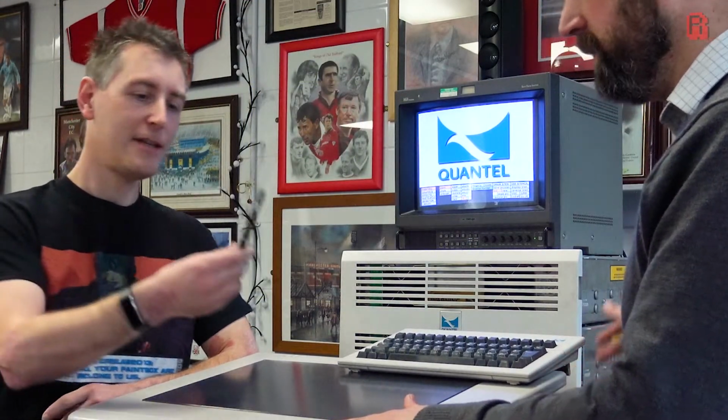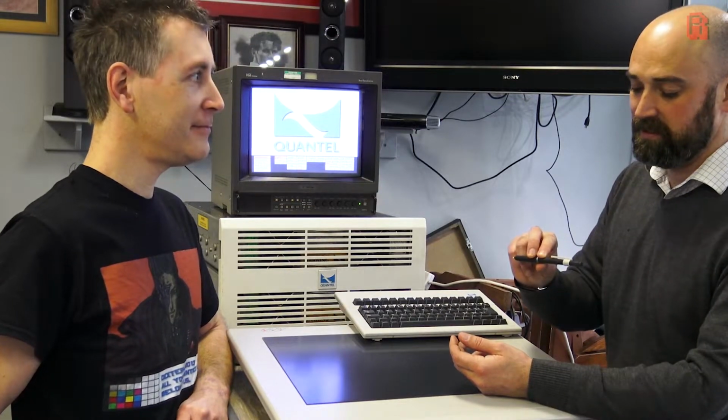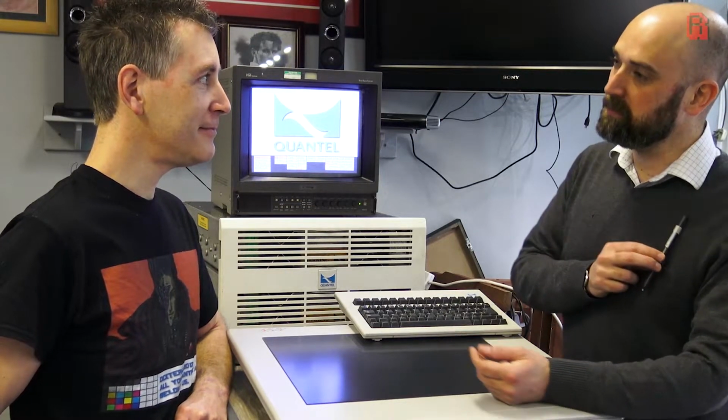And presumably some kind of stylus to go with this tablet. Yes, I have one of the... magically appeared. One of the classic Quantel pens. Okay. I've heard stories of people wearing these in their shirt pockets down to the bar after work to signify, yeah, we've got the money for Quantel devices. That's right. A professional.